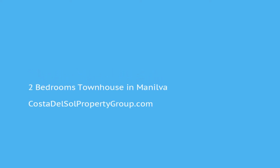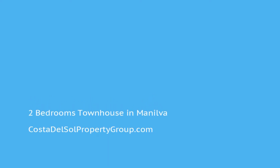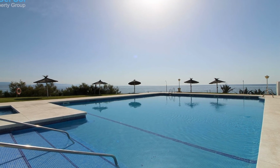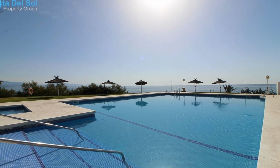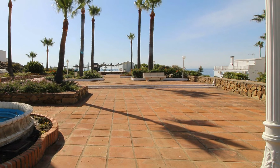Fantastic townhouse a few meters walk to Manilva's dream beach. In the middle of a popular residential complex in a great location next to the beach, this house consists of a living dining area with open plan kitchen, two bedrooms, one bathroom, one guest toilet and two huge terraces.